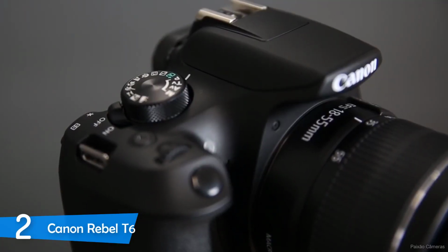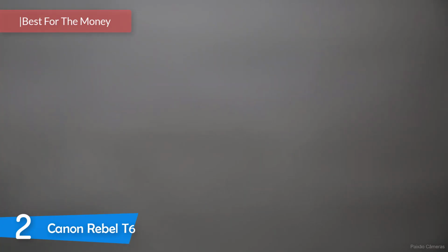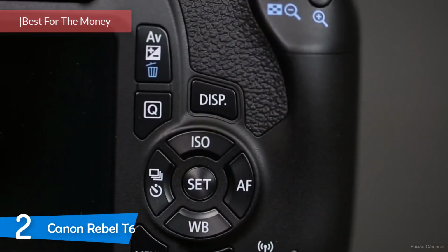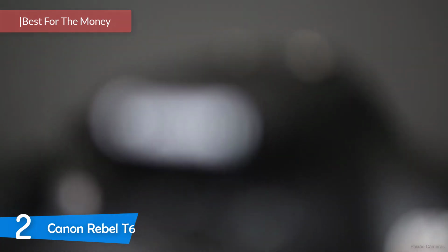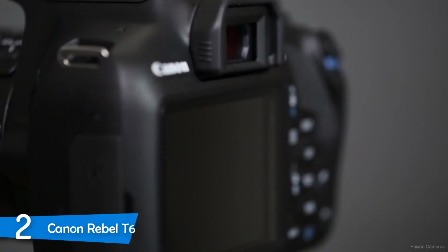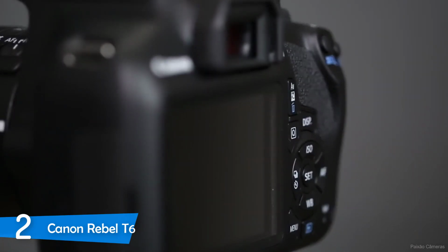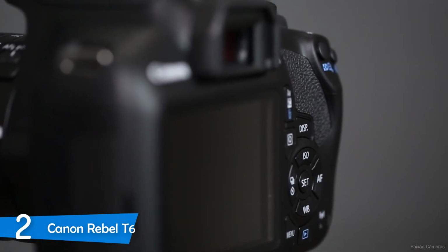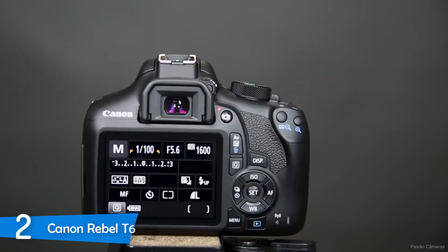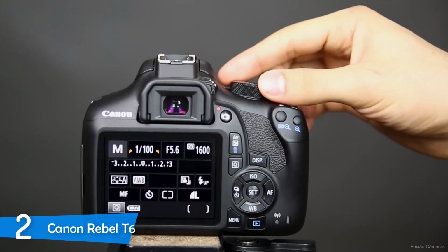At number 2, it's the Canon Rebel T6. The Canon Rebel T6 might look weaker than other DSLRs on this list, but this is an excellent entry-level camera that provides excellent value for the price, and I can comfortably say that you cannot buy a better camera for the money. It's very easy to use, has a solid image quality, interesting features, a good screen and overall decent performance. This camera offers the best bang for your buck.